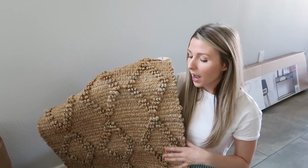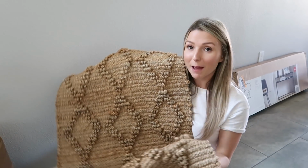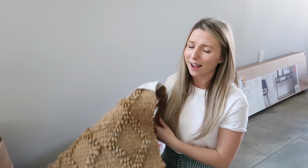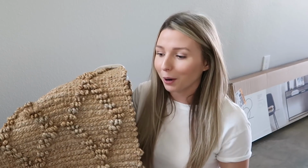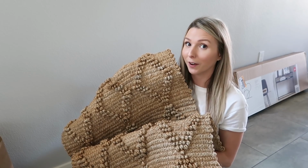So I thought I could use this at the entrance and use this underneath my bench where I keep my shoes. I'll show you guys what I mean and where I'm gonna put it, but I need your opinions on what it looks like, because I laid it down, I'm like, I don't know if I need something brighter, so I wanted to show you guys in this video so you guys could tell me if I should keep it or not.